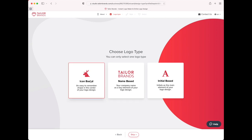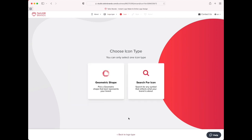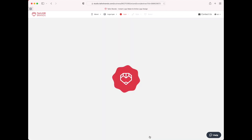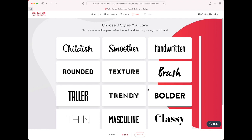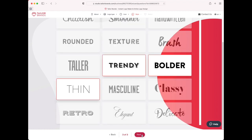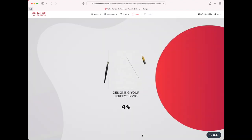I'm going to go icon based. And then I love geometric shapes. So I'm going to do that. Ooh, circle, obviously. It's in everything I do. I like this, and I like this. Of course, you can always change to go back. Always, more than anything, I like trendy and I like bolder and thin. I like pretty simple things with all of my logos.